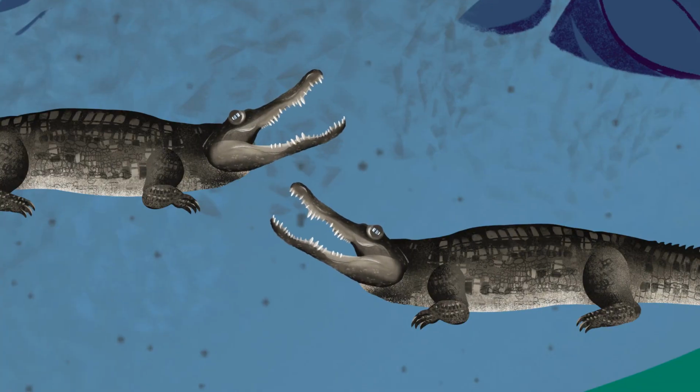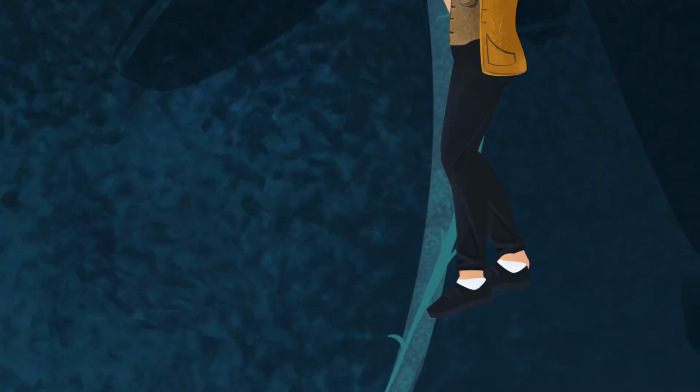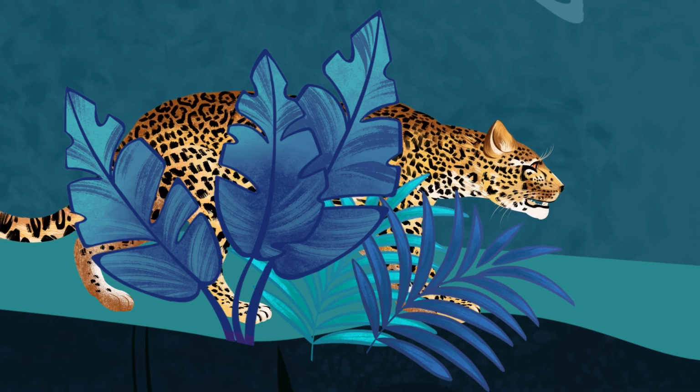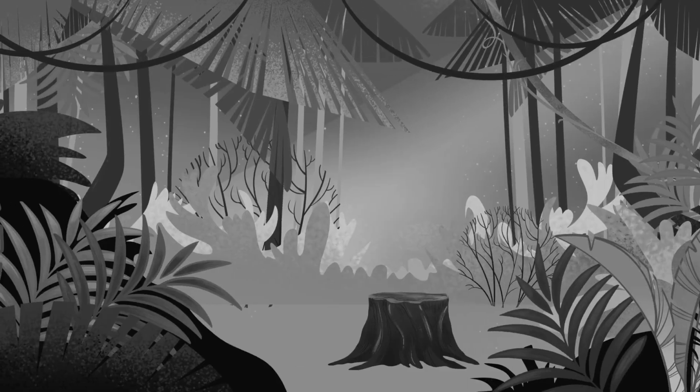Open jaws waiting for you to fall into the pit are right below you. You're lucky enough to escape to the top, but as your arms pull you up, the first thing that you see is a jaguar looking straight at you. It's the creature that's been following you this whole time.